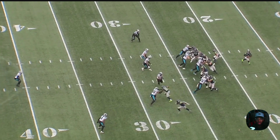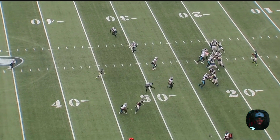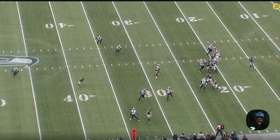So it's going to be a 2-man route, and Lockett's going to take this inside release. And JC pretty much plays 2 guys. Geno pulls up. He thinks he has a man because Lockett's really wide open. If he leaves Lockett, puts some loft on it, puts it over to the sideline, he may be good. But Lockett's a little bit short of a receiver. And so he looks wide open right here.